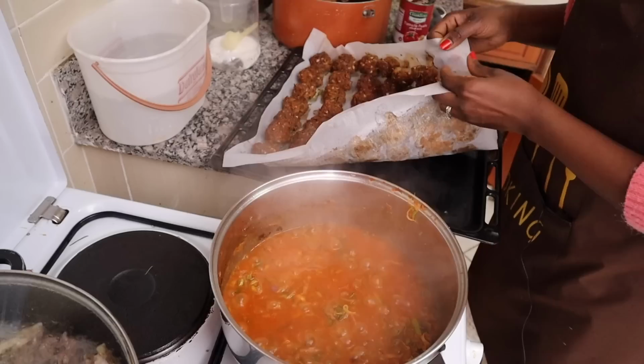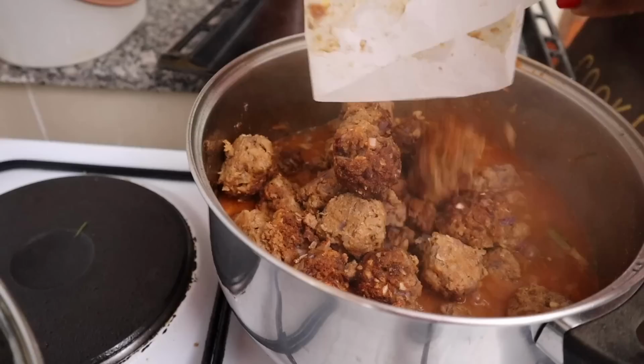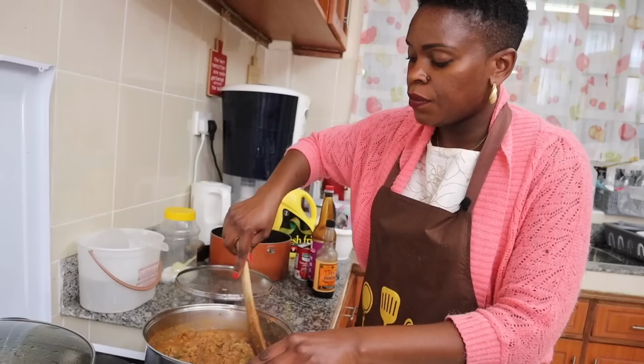The way these meatballs fell apart, it was faster than the walls of Jericho, let me tell you. It just fell. It's like, I should have just made stew from the beginning. Eggs, and nothing but eggs for your meatballs. Don't believe any lie on the internet.